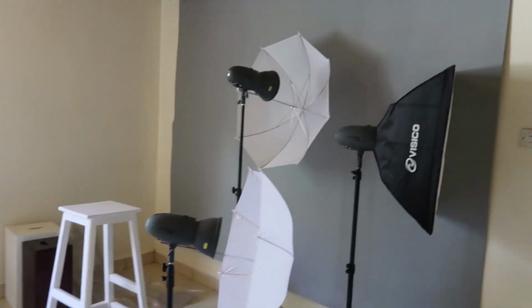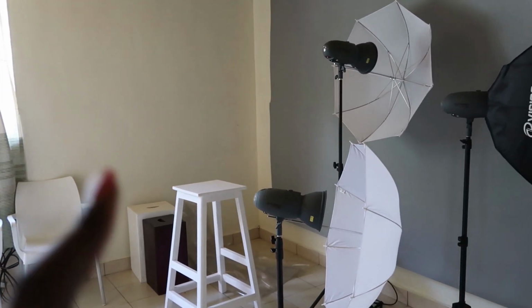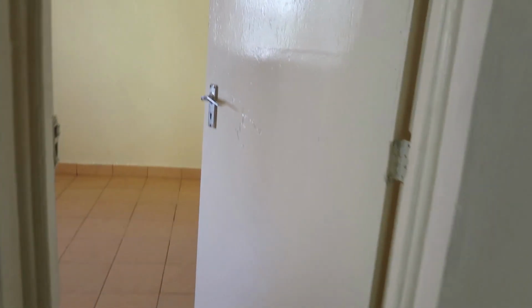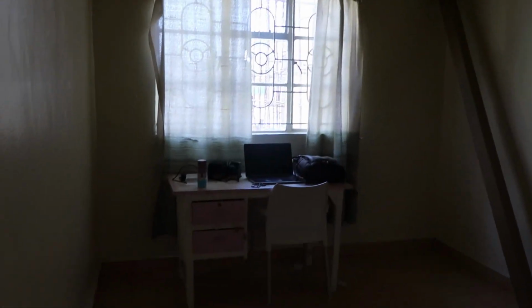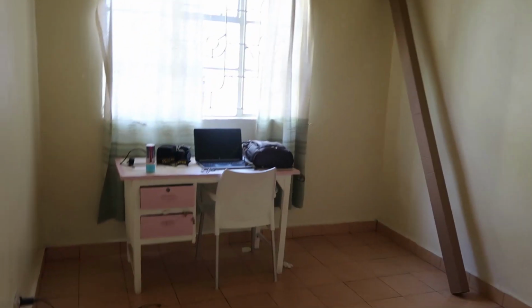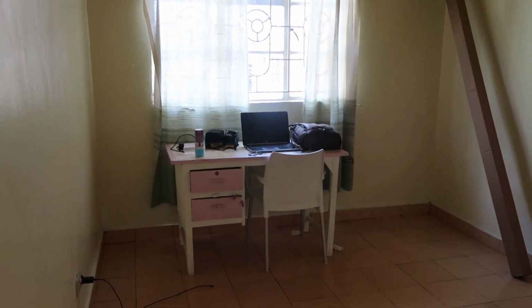So that is the main area. You can see we have lights, we have the backdrop, we have stools where you can sit. There's another one here. We have the chairs, but these are like waiting chairs. Then we have the second bedroom. No, this is actually the bedroom. We just have my table there, which I've been using as my office, but this is where I actually want the backdrop and the studio to be.